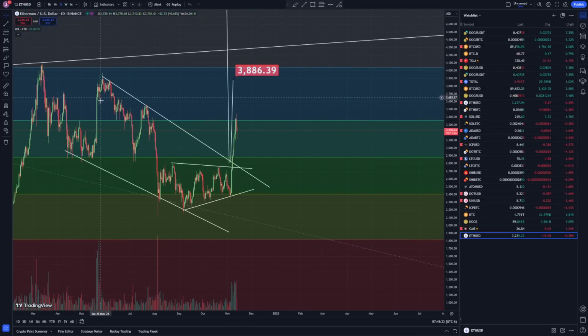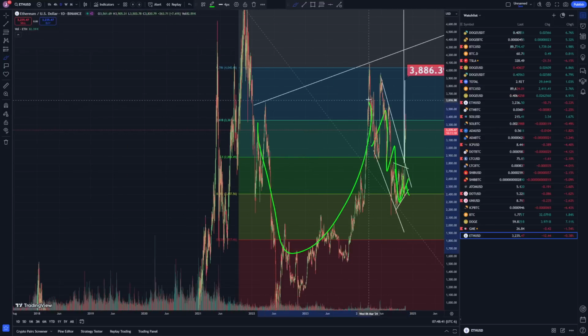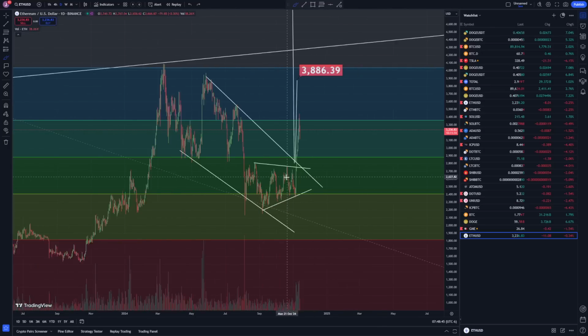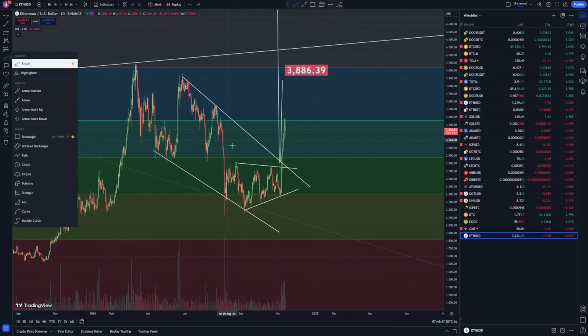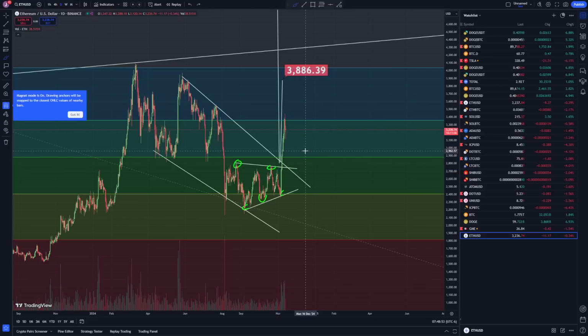We came up and hit my first target. We had 3 targets that we were looking at on this chart. We had a triangle pattern, we had a channel pattern, and then we had the cup and handle pattern. So we came up and we broke out of the resistance that we were looking at. We had resistance, resistance, support, support, support. We had a triangle pattern, broke out of that.